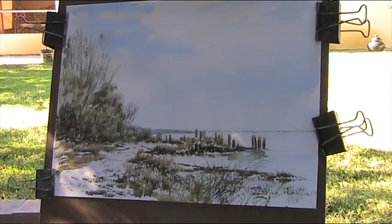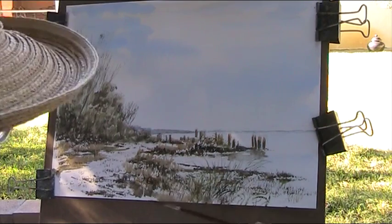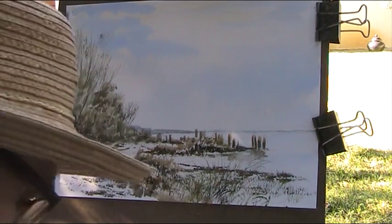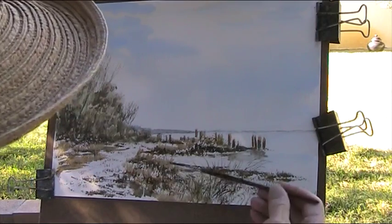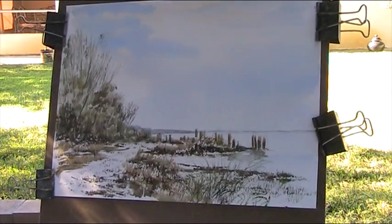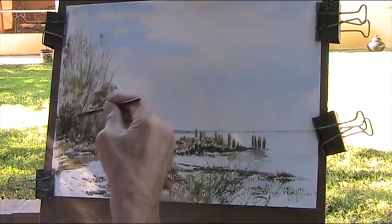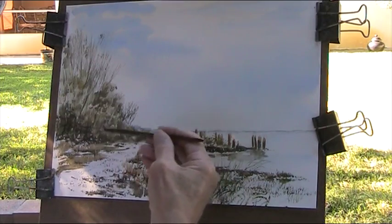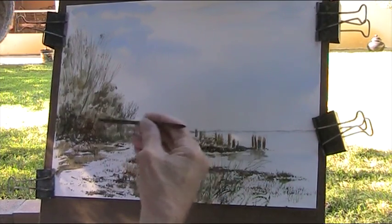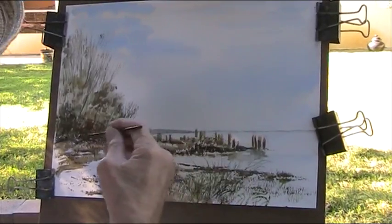Okay, I don't think there's much more I can do with that. Probably a bit warmer in the foreground, I think. So we'll use a bit of sienna. Bit of red. Darker there. I'll use the rigger for this. Just warming up the foreground a little bit.